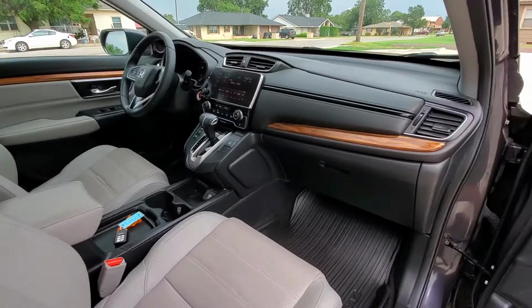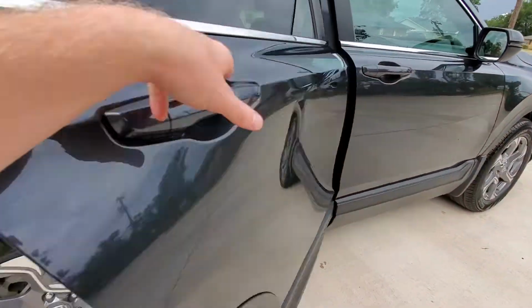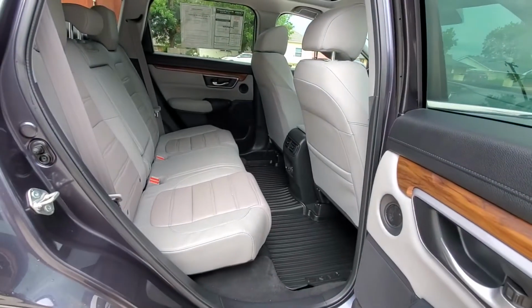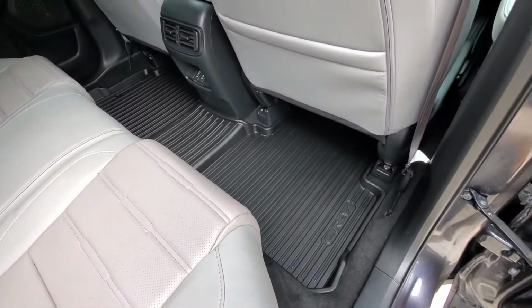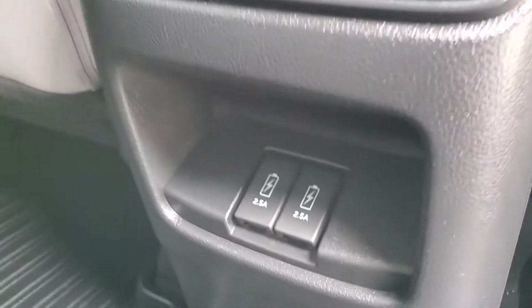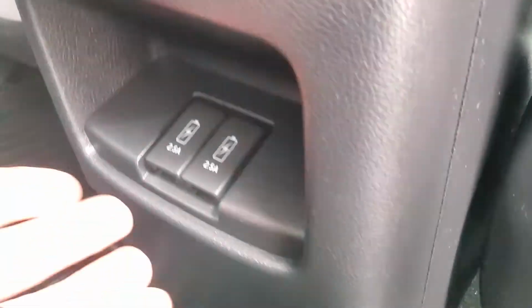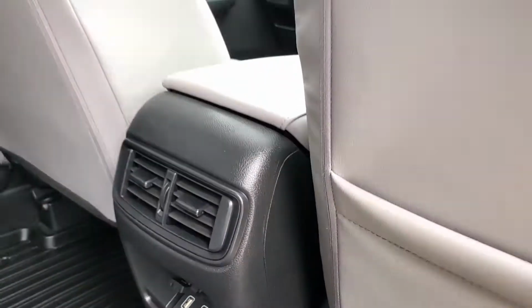Very clean car inside here. It's got the full coverage mat here in the back as well. It says CR-V on it. Got your air vents. 2 USB charging ports.